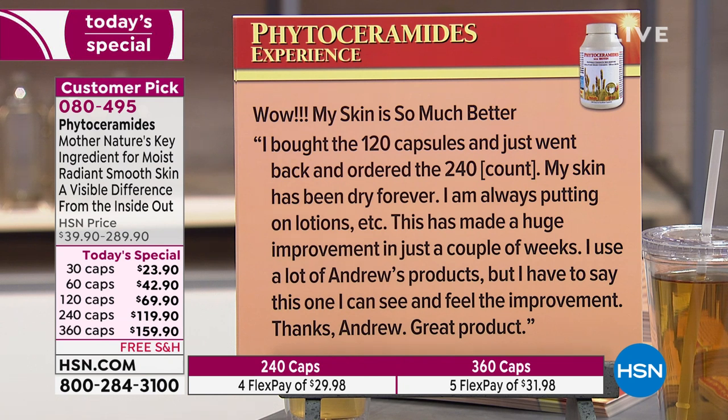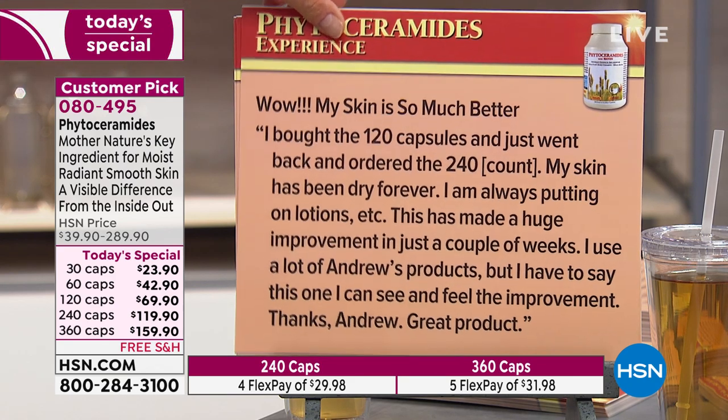I bought the 120 capsules and just went back and ordered the 240 count. My skin has been dry forever. I'm always putting on lotions, etc. This has made a huge improvement in just a couple of weeks. I use a lot of Andrew's products, but I have to say, this one, I can see and feel the improvement. Thanks, Andrew. Great product.